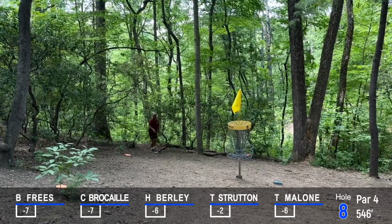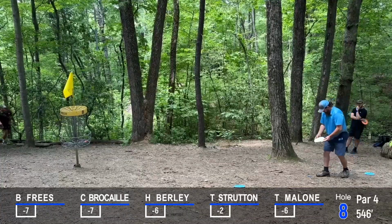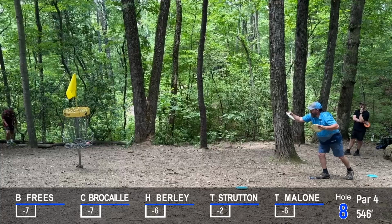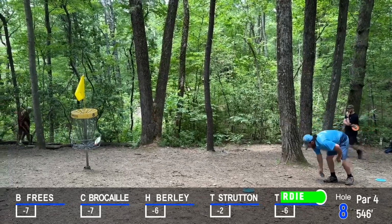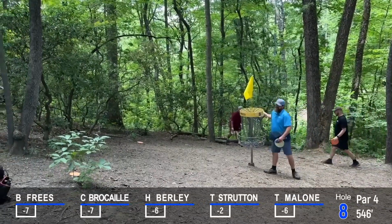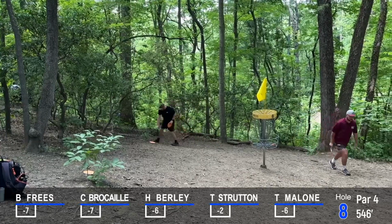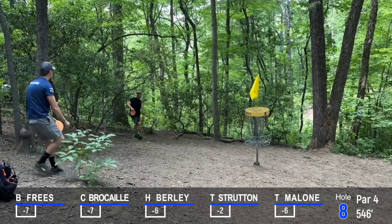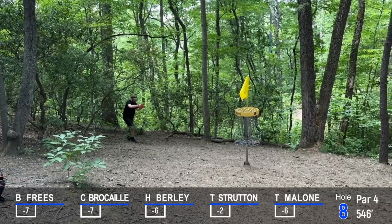Let's see, is that Taylor hiding in the woods down there, or was that Caleb coming back up? Oh, yeah. Trying to keep pace. Maybe threw his upshot a little far. Tony taking a good birdie, putting himself back up there with the leaders. Trying to chase him down. Assuming Freeze and Caleb clean up their pars here, we'll have a 4-way tie at the top.